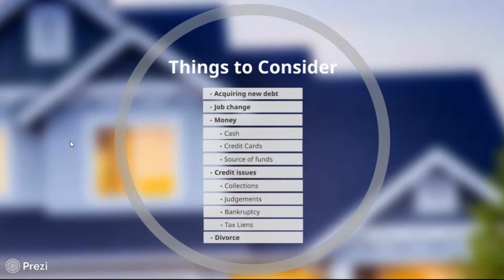Some of the things to consider: acquiring new debt. Especially if you have made application and you are waiting to close on that, acquiring new debt can be the difference between closing on that home and not closing on that home. There are a lot of times that people forget or aren't informed, and they go out and get new debt before they close on it, and all of a sudden they find themselves in a situation where they can't qualify. So we don't want that to happen. Our goal is to see you through this process and have it be a really good, positive process. And the end result is to get you in your home with the mortgage that suits you the best. Job changes can really impact that.